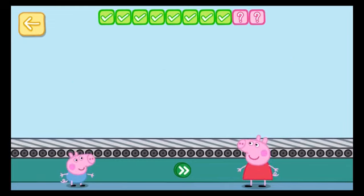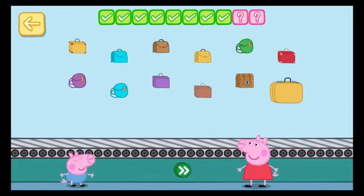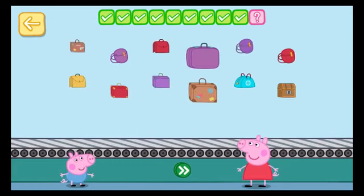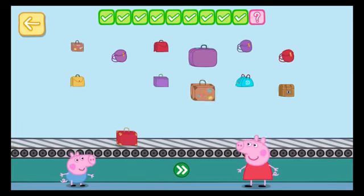Well done. Place two purple bags on the conveyor belt. One, two. Touch the button. Keep going. Place one red bag on the conveyor belt. One, touch the button. Perfect. We have all the bags we need.